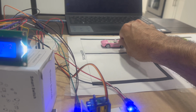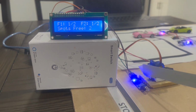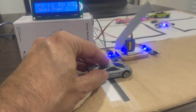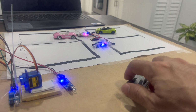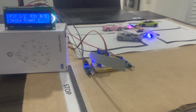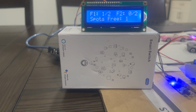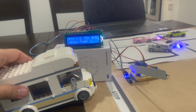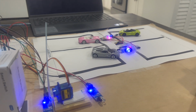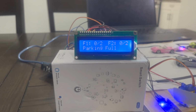The process continues, and then this one decides to go to the second floor, and now there's only 1 spot available on each floor for a total of 2. Next one is allowed in and finds a spot on the second floor. Now there are no spots available on the second floor and 1 remaining on the first floor for a total of 1 in total. Comes our last car. Same thing. Hopefully it fits in this parking spot. Detects it. Now parking full.